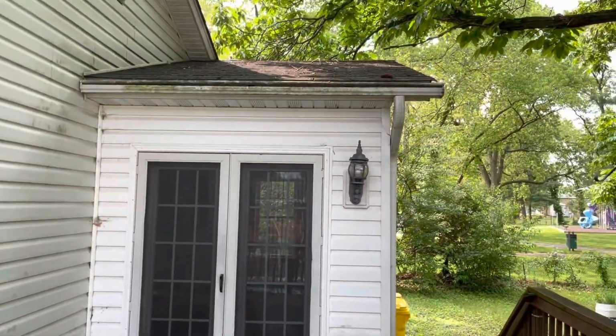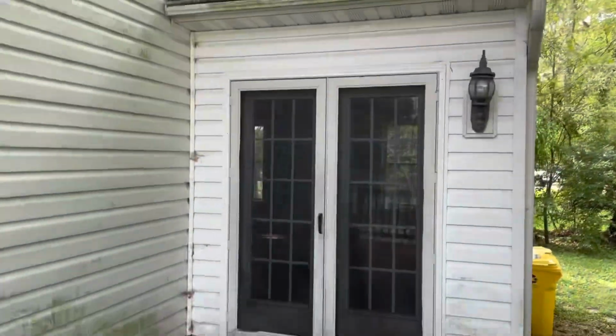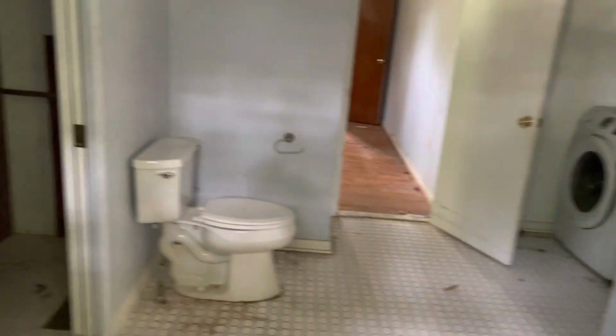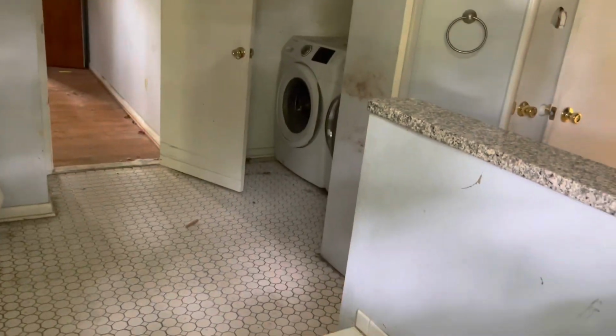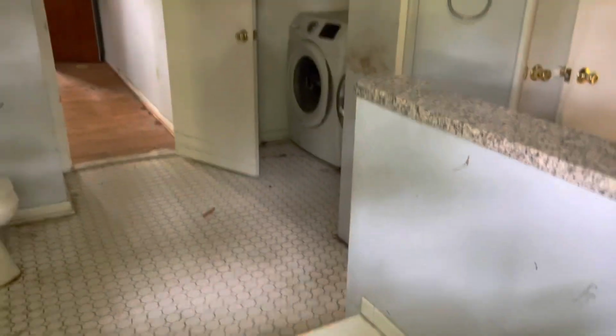The roof, roof's probably okay, but there's growth on it over here. Like, this window doesn't look great to me. I don't know if it's open. Here, I guess I can get in there. It's a little tight for me to get in here and it's dirty. But it looks like a washer and dryer, bathroom, I mean, I don't know. I guess you can clean it up.